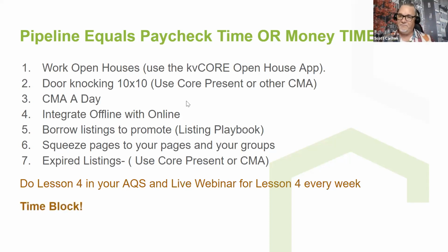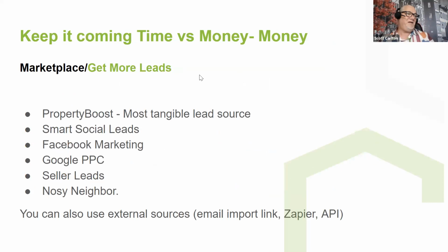If you want to market with money, then what do you do then? How do you get more leads, right? Now, in your marketplace, you have a section called Get More Leads. And within there, you have Property Boost. Property Boost is what I would consider to be the most tangible lead generation tool that's out there, because any agent, I don't care who you are, any of you can do it. If you don't have a listing to boost, borrow a listing to boost. People are getting a lot more friendly about you boosting listings and marketing their listings for them these days. And the market's going to make that even easier for you probably coming up. So definitely work to help market listings. Borrow a listing from someone and then go boost it. Make sure you have their permission, but then go boost that listing.